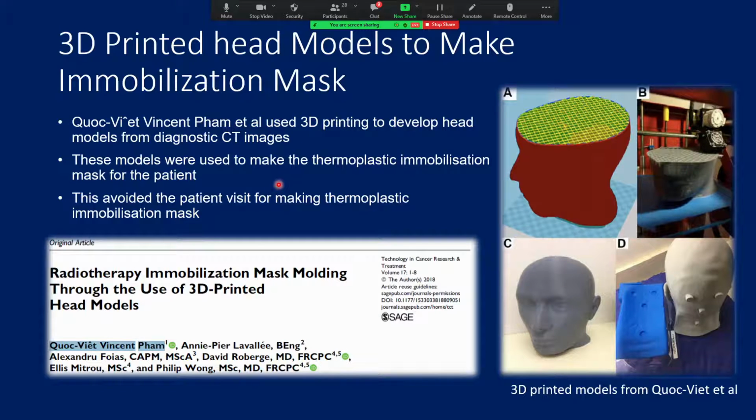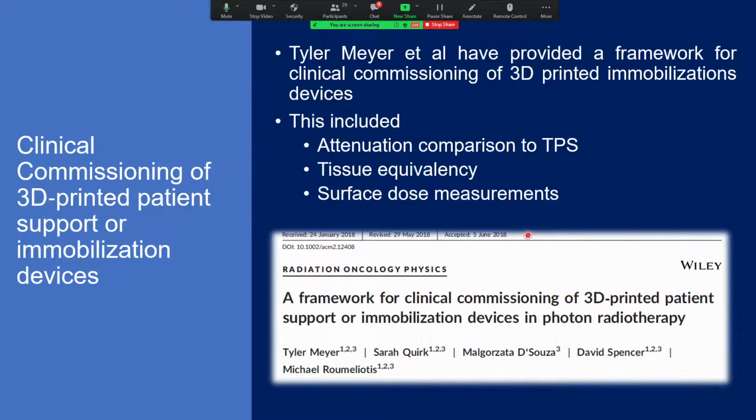Another group made immobilization, which I think is not a very easy way, but it is interesting to say. They took a previous CT scan of the patient who is coming for RT, and they 3D printed the entire head model of the patient, and then made a thermoplastic mask, as we do regularly, on this model, and they placed it on the patient when they came for treatment or the CT planning. So their argument is you can avoid the visit for making the immobilization thermoplastic mask. Otherwise, in my opinion, it's a little roundabout and cumbersome because you have to make the model. It will take a significant amount of time.